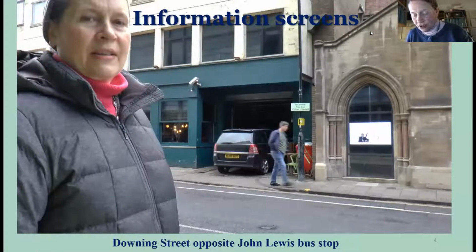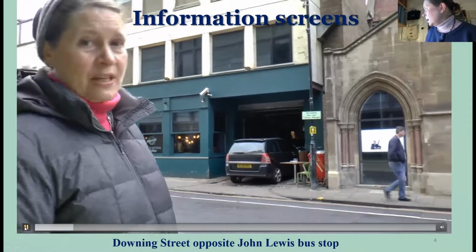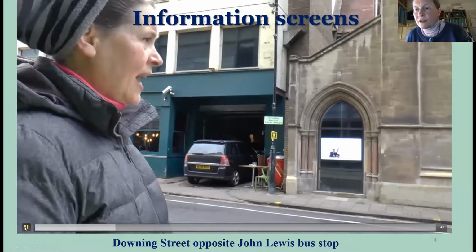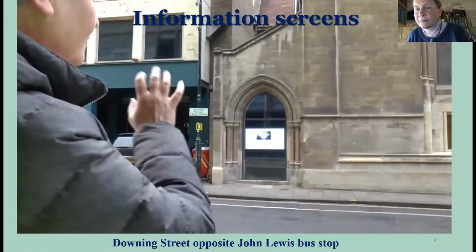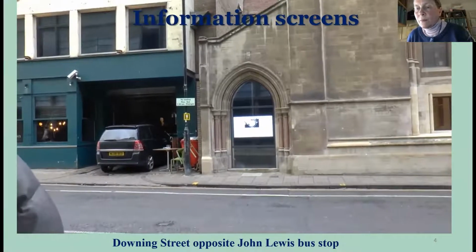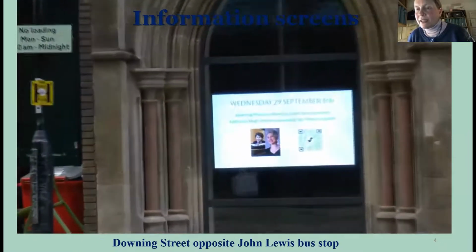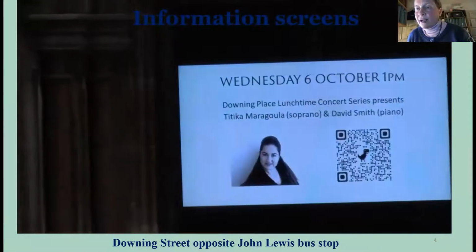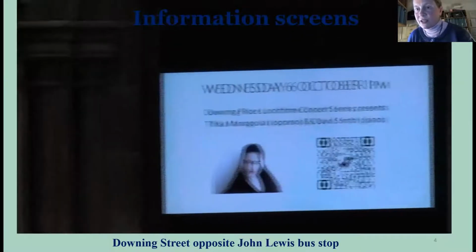Announcing our presence on Downing Street, we have an information screen. The old doors on Downing Street really are not used that much anymore. And so we used one of them to put in an information screen. And this is for people, particularly those who are coming out of John Lewis and waiting for the bus. This was shot on Wednesday, the 6th of October, when this concert was taking place.